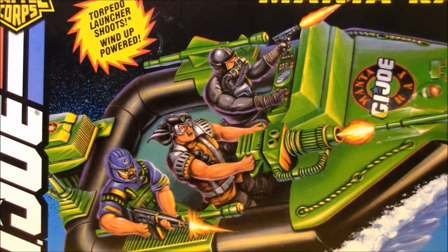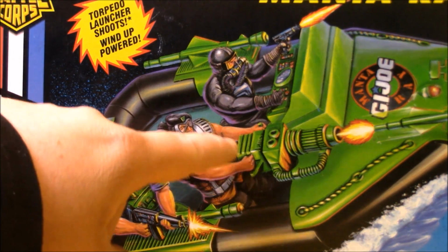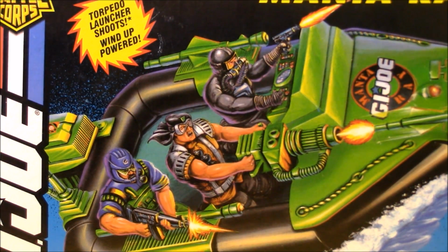It's got the box, which, you know, it's that 90s Battle Corps stuff. It's got Dial Tone, Flint, and Shipwreck on it there. Great that we've got a desert version of Flint on the boat vehicle here. It's not really a vehicle I was dying to own, but at $5 I figured I had to get it. So let me show you what's inside.